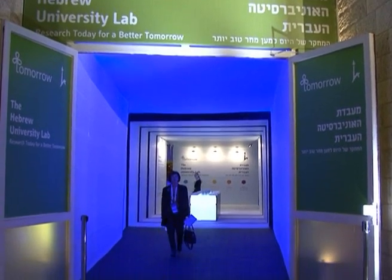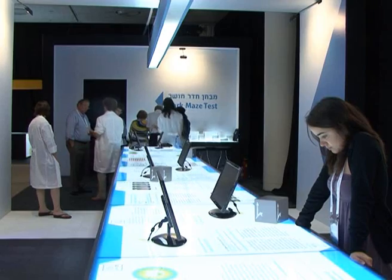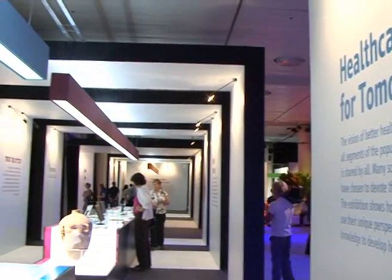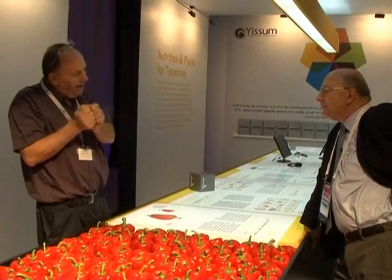The Hebrew University of Jerusalem proudly debuted the unique exhibition, the Hebrew University Lab Research Today for a Better Tomorrow, at this year's presidential conference in Israel, with an honored visit from the Israeli President Shimon Peres himself. The exhibition featured some 40 research projects expected to have a major beneficial impact on our future.